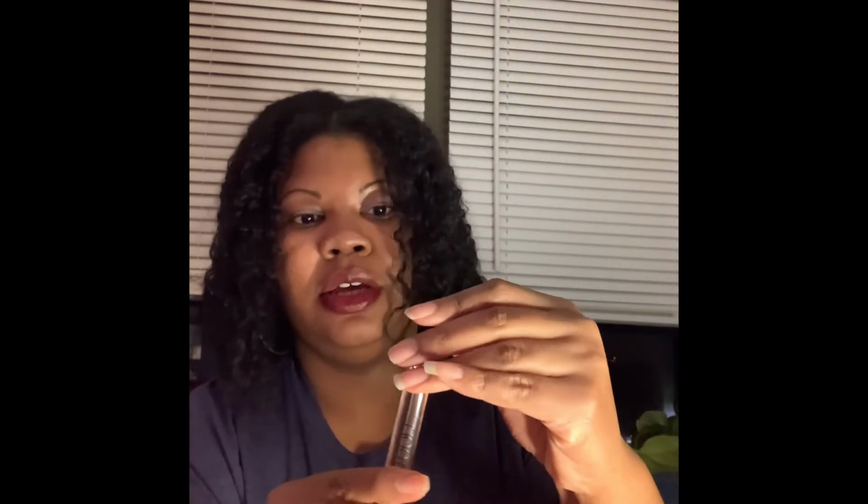It just has a pull-off cap there, which matches perfectly. So when you see it, don't be confused. It does have a black top. And then the spray here, like I said, giving me Jimmy Choo vibes.